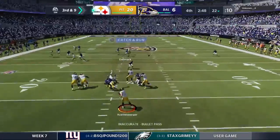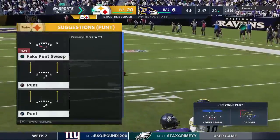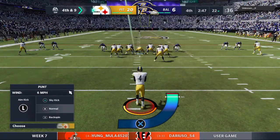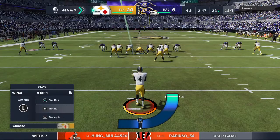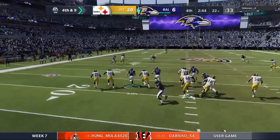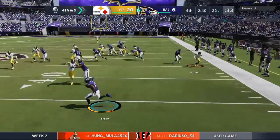Here's Roethlisberger. And that is incomplete. I like what they did there because many of the deep throws we see in the course of a game come to the outside, the perimeter of the field. In this case, they used a slot receiver to run deep downfield and tried to connect that way. Unsuccessful in that attempt, but I like what they were doing.